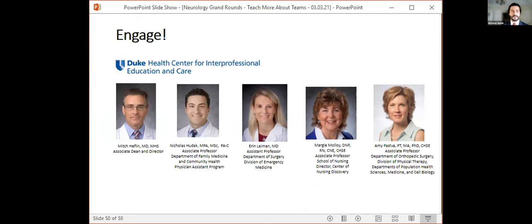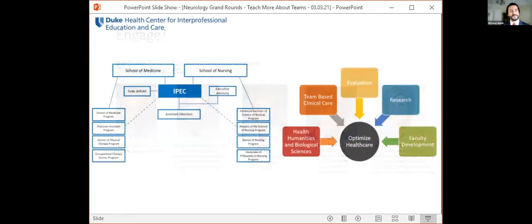And we have assistant directors from each of the pre-licensure programs in the Duke School of Medicine, MD, PA, PT, soon to be OT as well, and then a representative from the School of Nursing, and of course our associate dean and director is Mitch Heflin, who I know many of you know. So we've got a great team, but we need more hands than just this. The center's a partnership between both the School of Medicine and Nursing. I won't belabor you with the org chart, but just want to let you know that it is a collaboration, and we are looking at both pre-licensure learning, robust evaluation, research, and also faculty development.